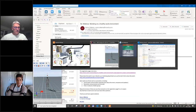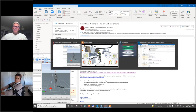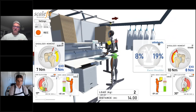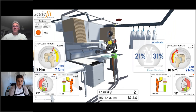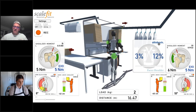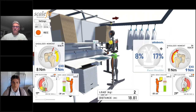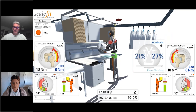I have to restart. Maybe I can switch it to automatically run. So we know the values of support that were given to us from Ottobock, implemented in our software, and as they are dependent on the shoulder angle, we can see the dynamic behavior of such a support. In the highest case, it's about 70 to 80% of support, so less stress acting on the shoulder joint.